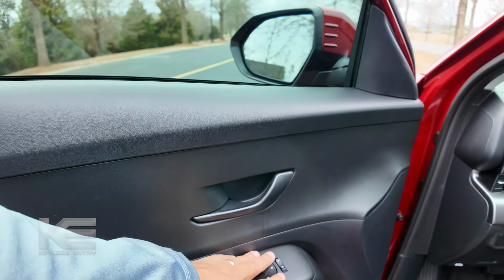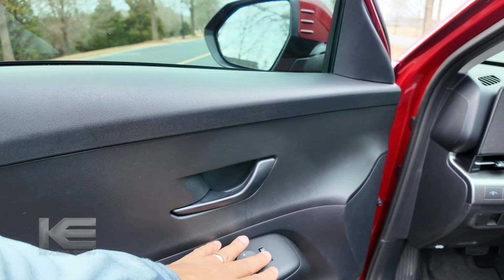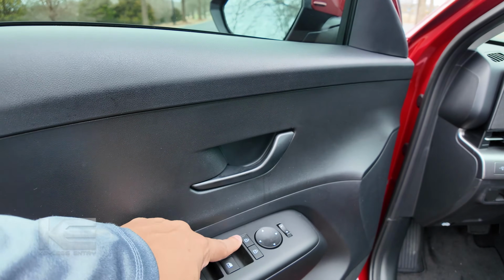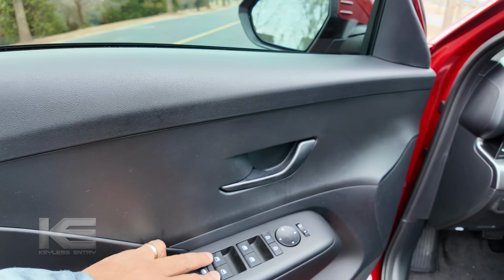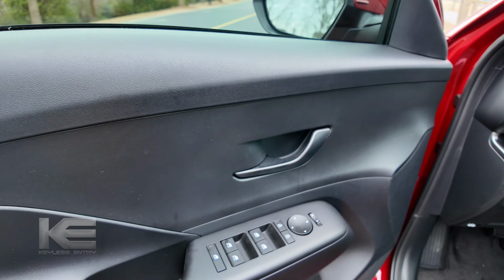However, controls are roughly the same as they all have been for a while. Here's your mirror controls, left, right, no power mirrors. Of course, your controller there. You got your lock and unlock buttons. Your 2 front windows are express up and down. 2 rear windows are only express down, if I remember correctly. And then, of course, you have your window lock.